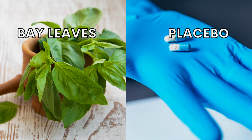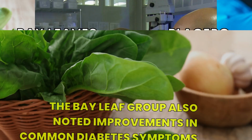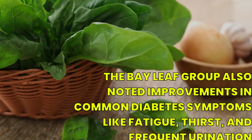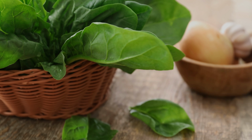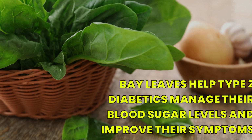The study found that after 8 weeks, the group taking bay leaves had significantly lower blood sugar levels than the placebo group. The bay leaf group also noted improvements in common diabetes symptoms like fatigue, thirst, and frequent urination. According to the study's findings, bay leaves help type 2 diabetics manage their blood sugar levels and improve their symptoms.